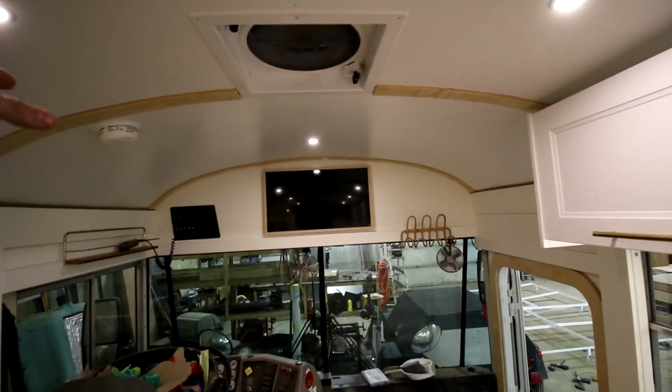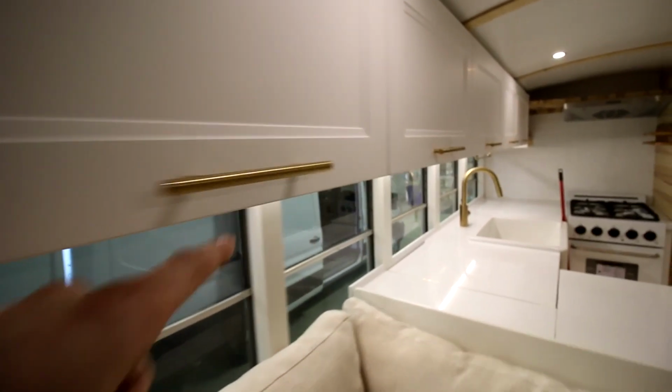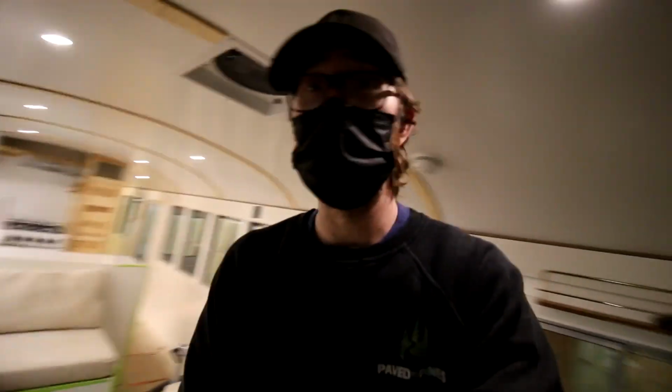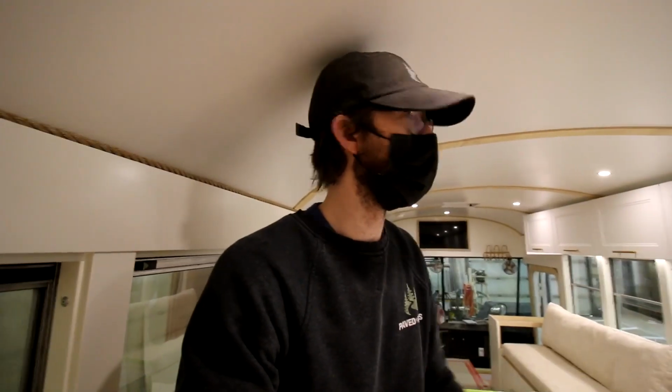You can load up a picture. Looks like art. We have all our handles everywhere. This is definitely the longest row of uppers I've ever seen, but it's needed. You need the storage for a bus. All right, what else do we got to show you guys? Okay, the kitchen is pretty much 100% complete. We'll put it at 95%. Just waiting for a few touches here. I think that might be it.